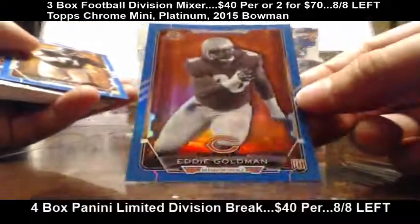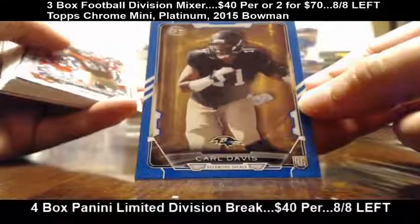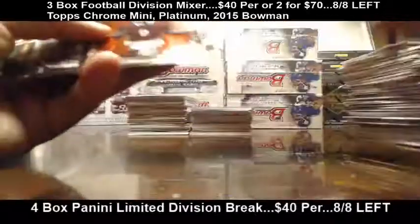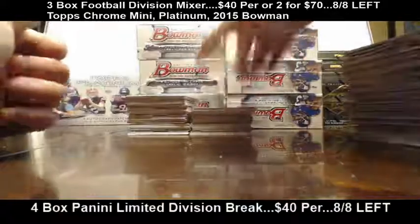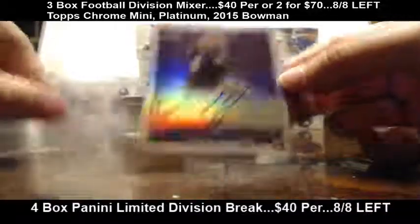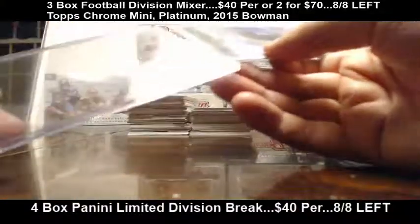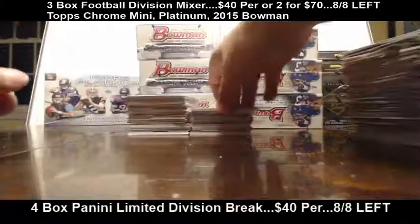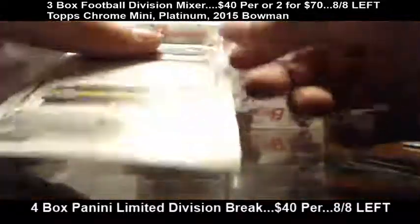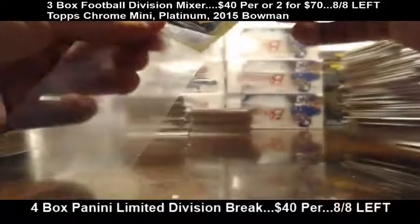Eddie Goldman and Carl Davis. Just sounds like an old timer's name. Auto is Terrence McGee. And right behind it, we got a little Eddie Lacy action. Eddie Lacy for the Packers, this one's out of 75. 17 of 75. Eddie Lacy.